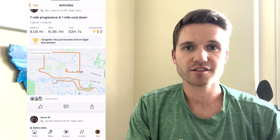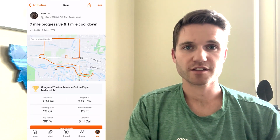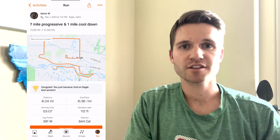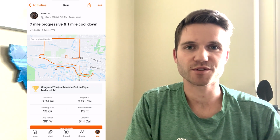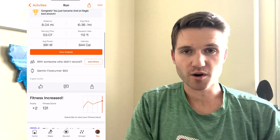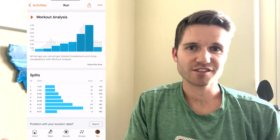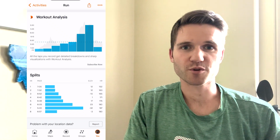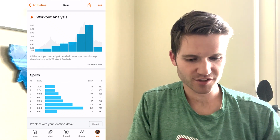So on Monday I started off with a 7-mile progressive run with a 1-mile cool down. I wanted to keep it relatively low mileage because of the 20-mile easy run that I had done on Saturday, so just 2 days before. I also wanted to just get a little taste of speed. That's been one of my goals, is to just build a little bit more speed into my workouts. I think that's really where I'm limited the most.